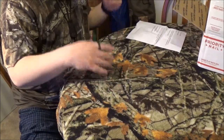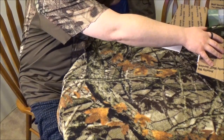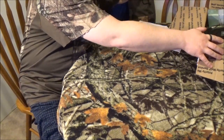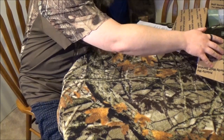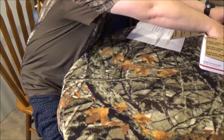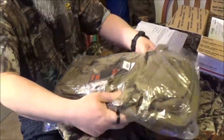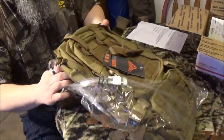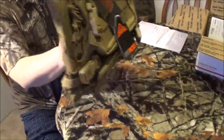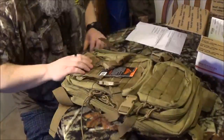So in level 1, he just gets that pack right out of the way. It's the Red Rock Assault Pack with a value of $59.99, and I guess you can find it at redrockoutdoorgear.com. All right, it is a big guy. And honestly, it reminds me of something I got from SOG not too long ago. Alright, that's kind of cool.